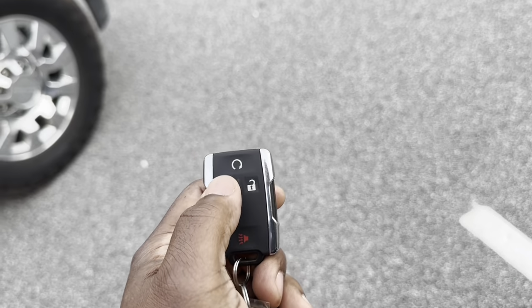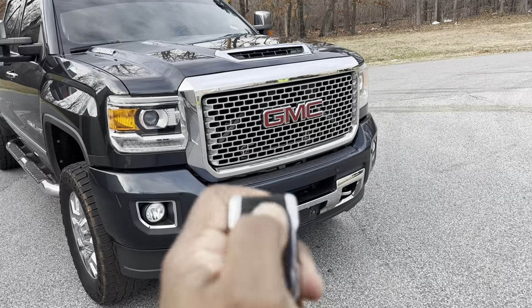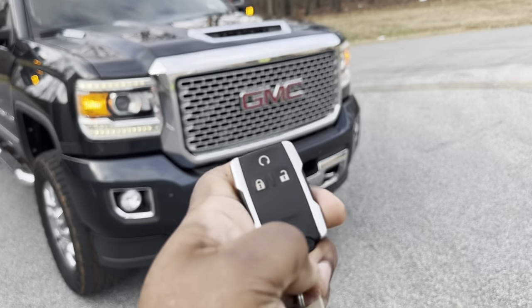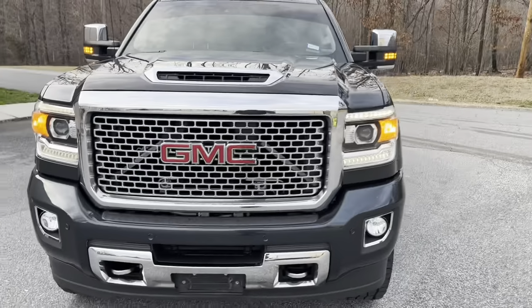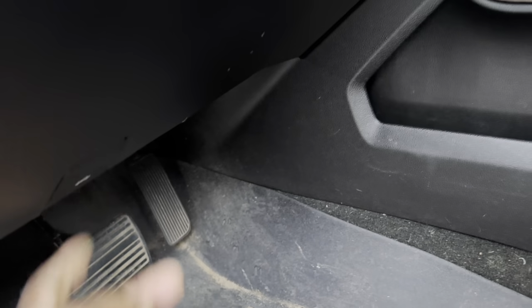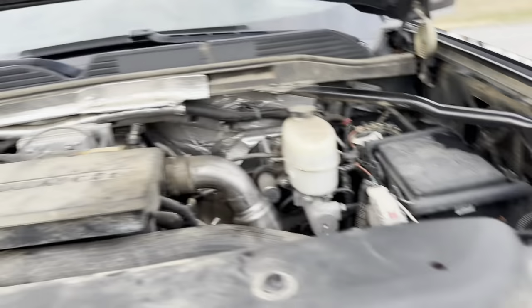This unit does have keyless entry, so you got your unlock, lock, and remote start, and you got your panic button. So let's see if the remote start works on this unit. Nope. So I guess we have to figure that out. All right, so the remote start does work. Let's take a look at the engine while she's running. Keyless entry does work. Go ahead and shut it off so you guys can hear me during the video. You can shut it off with the remote start as well, if you didn't know that.